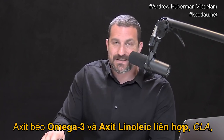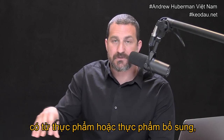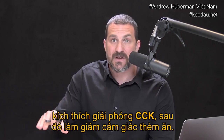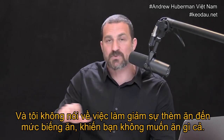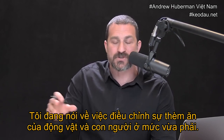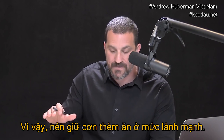Omega-3 fatty acids and conjugated linoleic acid, CLA, either from food or from supplements, stimulate the release of CCK, which then reduces or at least blunts appetite. And I'm not talking about blunting appetite to anorexic levels where you don't want to eat at all. I'm talking about regulating appetite to the point where animals and people don't overconsume. So it's keeping appetite at a healthy level.